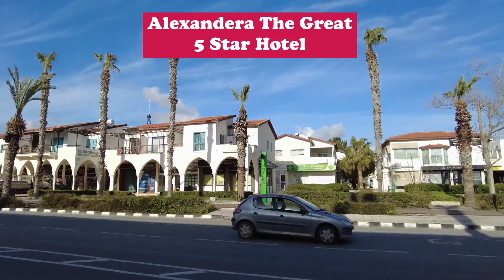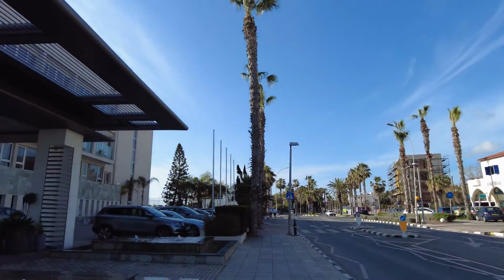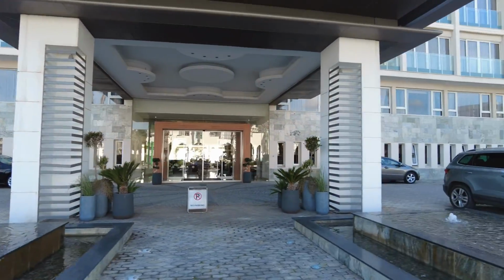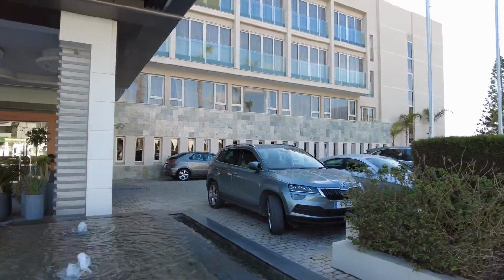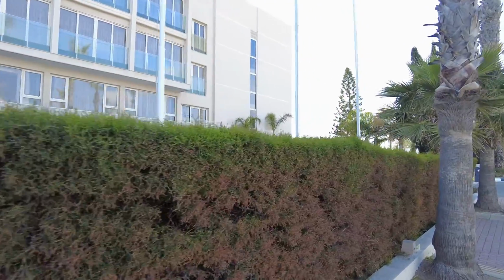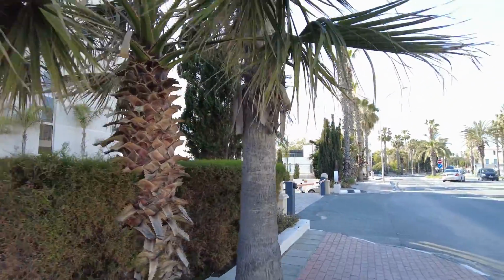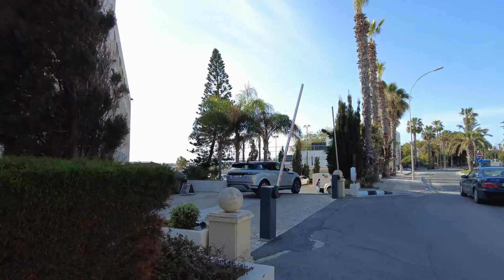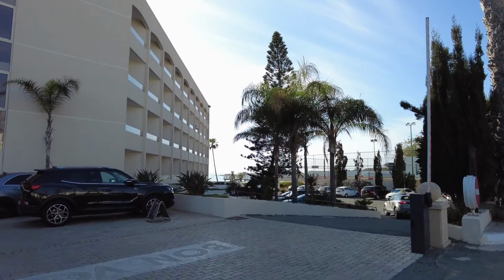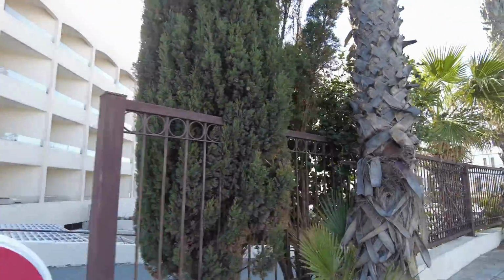Again, across the road, you've got pharmacies, jewellery shops, supermarkets, car hires, ATMs, etc. So this is Alexander the Great Hotel in Kato Paphos. A lot of weddings and christenings, things like that happen at these hotels. Not sure if you can see, but just over there, you can see the castle in Paphos, the fort over there.